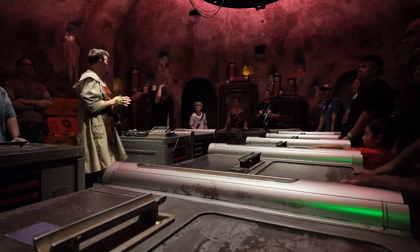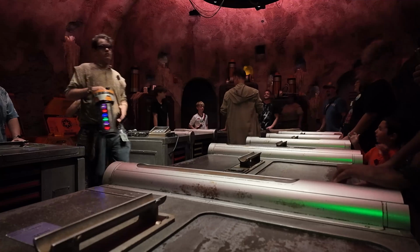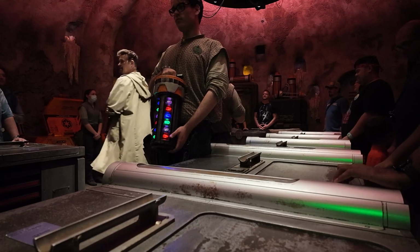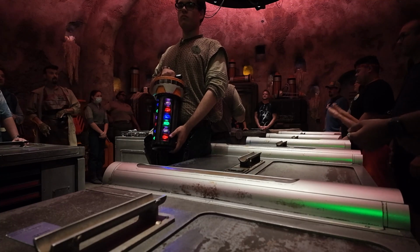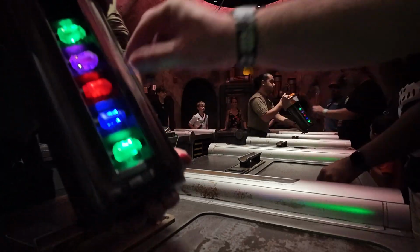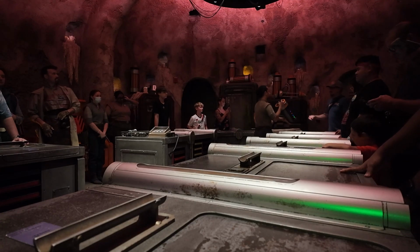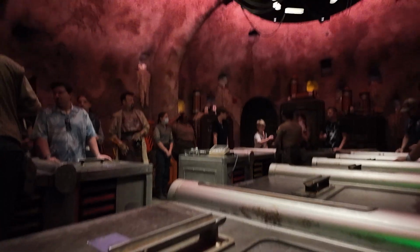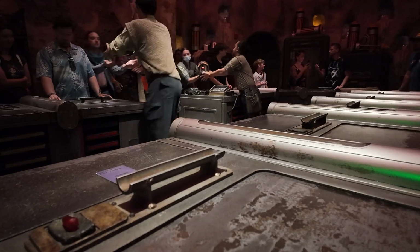It's time for you to choose your kyber crystal. So everyone, please close your eyes. I can see you. Close your eyes. Now, clear your minds and picture only your kyber crystal. What color do you see? Which color is calling to you? What color is yours? Now open your eyes and select your crystal. Very good. You've all chosen your crystal.